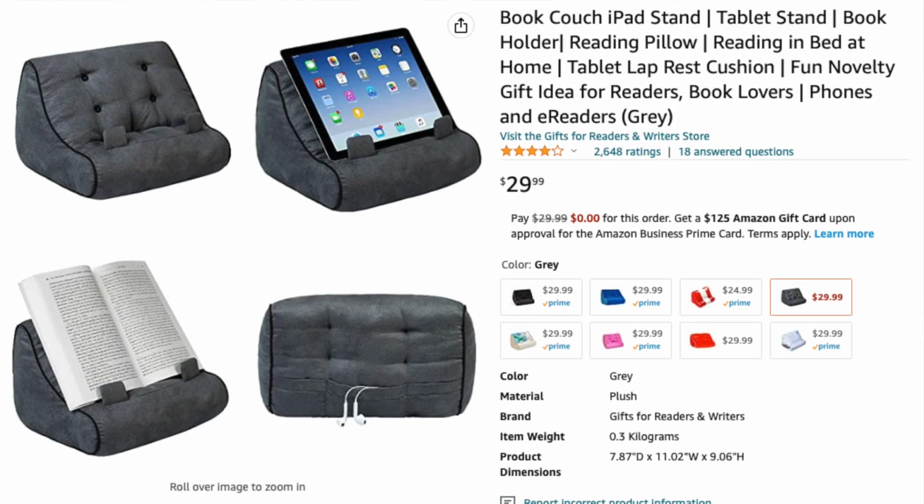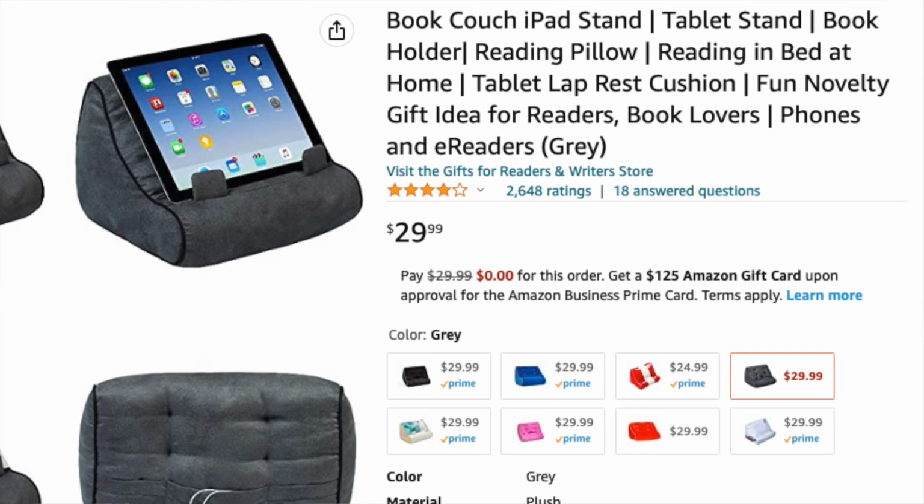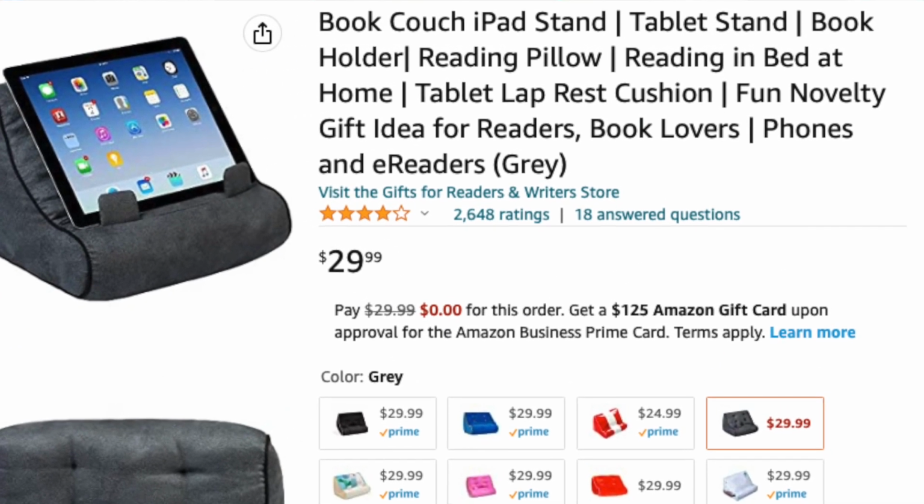All right, so this next one may seem a little silly on the surface, but if you've ever been in a situation where your arms get so tired from holding a book that it makes it difficult to read, it's a real situation, it does happen, then you will get the idea behind this next gift. And that is a book couch, iPad, tablet stand, book holder, reading pillow, in bed at home, laptop rest cushion. It's a long title for it, but basically it's a pillow to set your book on while you read it. And honestly, this has not been on my radar, but now that I've seen it and looked at it, I kind of want one.